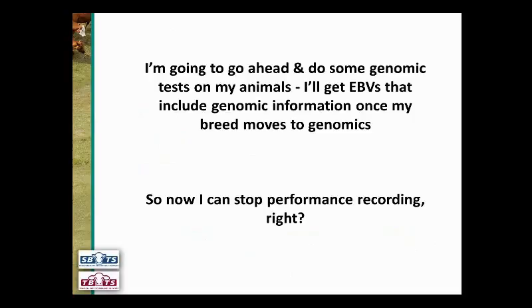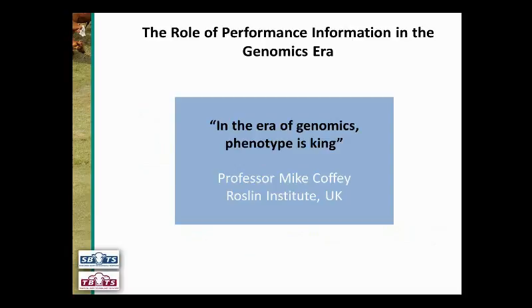Another point that I'd like to cover tonight is performance recording. So I'm going to go ahead and do some genomic tests on my animals. I'll get EBVs that include genomic information once my breed moves to genomics. So now I can stop performance recording, right? Wrong. The short answer is no. Professor Mike Coffey from the Roslin Institute in the UK said, and I think this has been paraphrased a lot since, that in the era of genomics, phenotype is king. And as we said earlier, that phenotype is our performance recording.